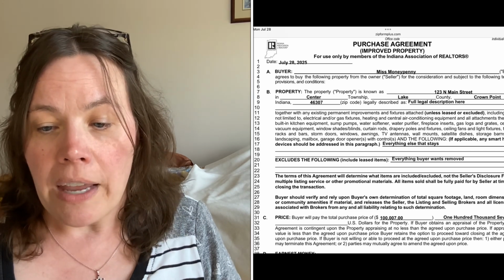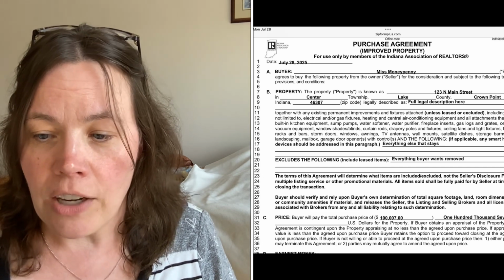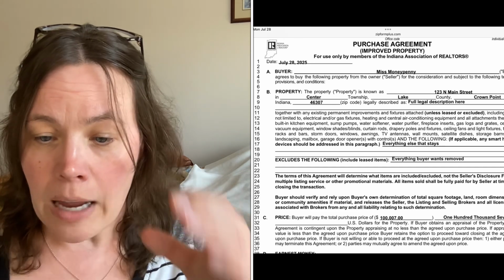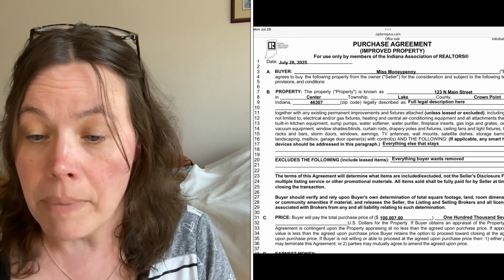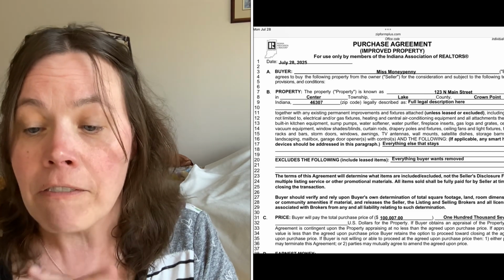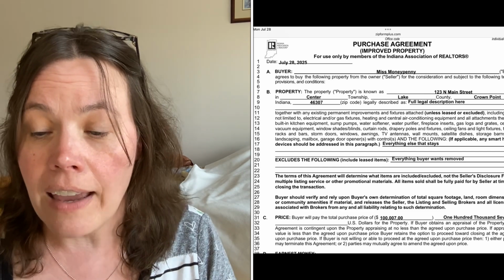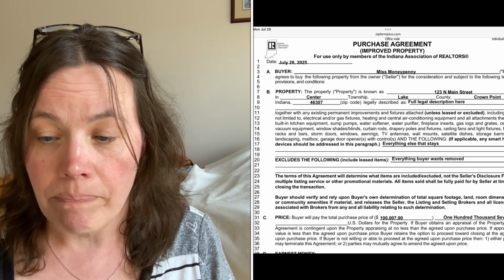So below that address, and I'm going to look down because I'm reading, below that address it's that property together with any existing permanent improvements. Those are the buildings like the shed, the garage, the house, the barn, and fixtures attached, unless it has been written in here as leased or excluded.